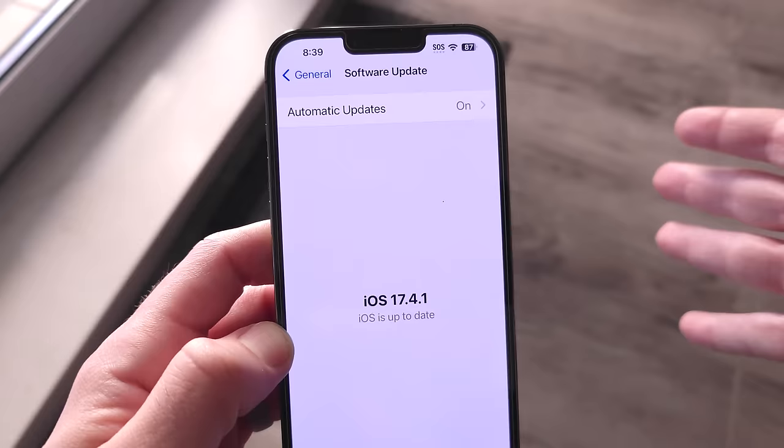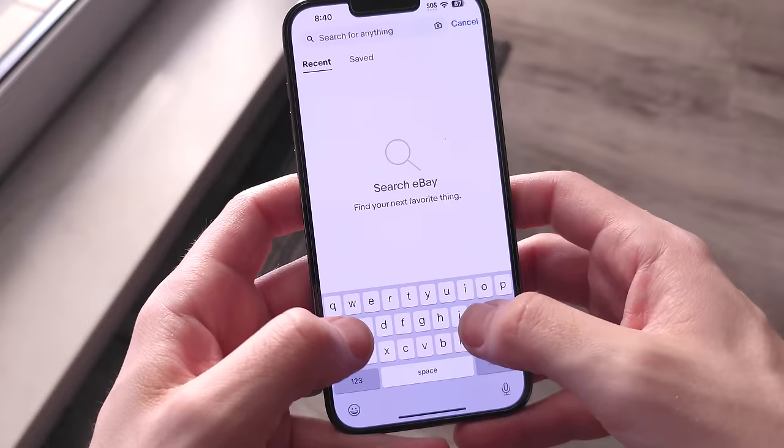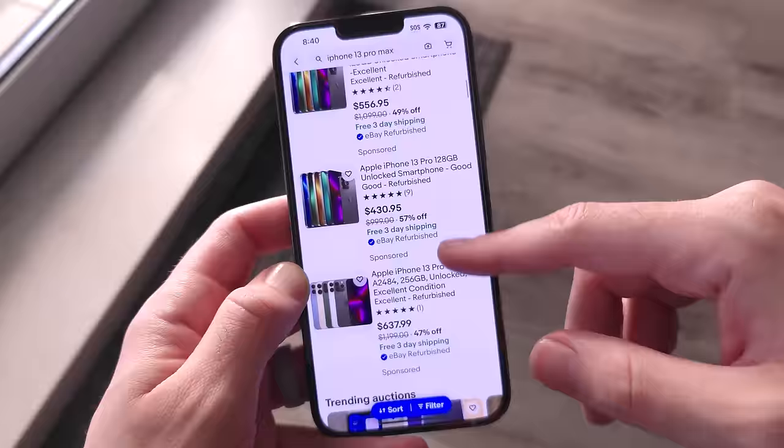Now, in terms of the price point, the iPhone 13 Pro Max can now be found for prices under $600, depending on the conditions, but they're right around that $600 mark right now. I don't always recommend using eBay, but I just look at this to get a gauge of the market, see what the prices are going for. Some people are willing to unload these phones for under $600.